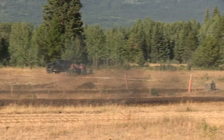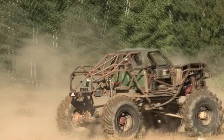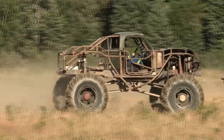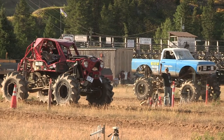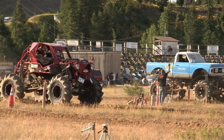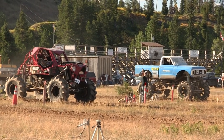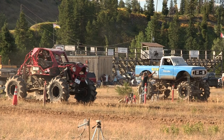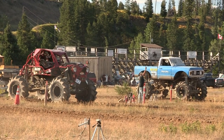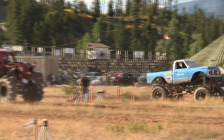Eric Vanderby with a 5.227. A 5.227 for Eric Vanderby and 8.630. Going against Rig Money Racing, Brad Braithwaite out of Spruce Grove, Alberta, going against Leanna Davies out of Langley, BC. Lady driver, BC driver. Lady from BC against a guy from Alberta. Put your hands together, BC ladies. Yeah, there we go.